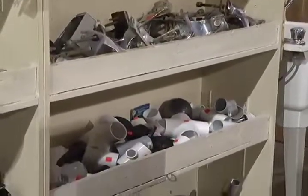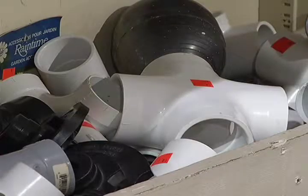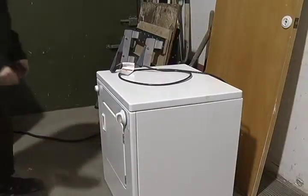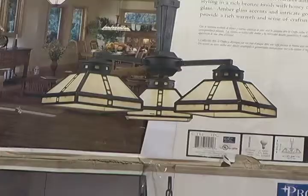Restore is Habitat for Humanity's retail store that sells used and surplus building materials, hardware, and more. We're always looking for things like working appliances, fridges, stoves. We don't take dishwashers at this particular store, although some of them do. And if it's not in quite working order, we'll repair it to a state that it is working. Everything that you see on our show floor is in working condition.